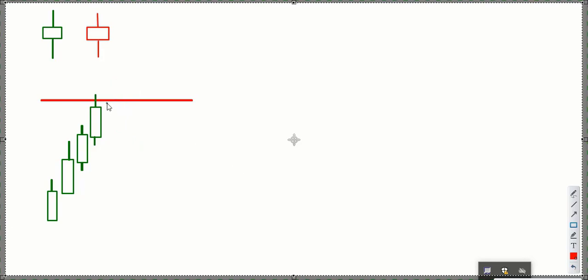So if we found a red one in the same position, the market will reverse at least for one candlestick. So it is very accurate if we find a red spinning top in this position, then the market will reverse at least for one candlestick. It is tested by many pro traders. It's a very profitable candlestick in the market.